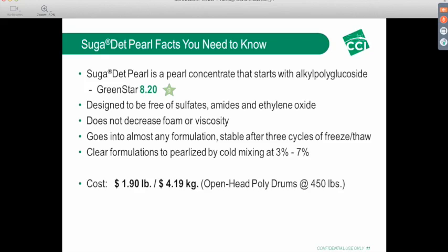We price this product, I think, very competitively to the marketplace, and it's $1.90 a pound U.S., $4.19 a kilo, and an open head drum at 450 pounds. And actually, it does not compete with any other products. This thing is unique to us. There's nothing like it out there on the marketplace from the standpoint of naturalness and performance-wise. So this is a Colonial invention.